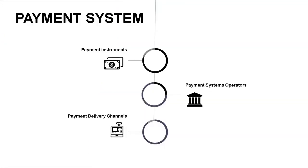If I break this down a little bit further into three components, you have payment instruments, payment system operators, and payment delivery channels. This is a much easier way of looking at what a payment system is. A payment instrument is a method by which you can pay. For example, a check in the case of paper payments, or cash, or you could use a card to carry out a contactless payment or a swipe transaction, or electronic payments. That includes direct debit, standing orders, and any electronic transfers that you might make to other individuals or businesses.